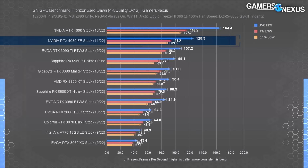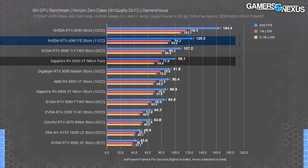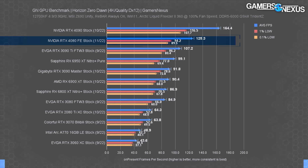Not life-changing for the amount of money, but then 125 FPS over 100 FPS might not be either, considering the price delta versus the remaining 3080s in inventory and 6950 XTs on shelves today. The 6950 XT does well here, outdoing the 3080 by 16%. 1440p and 1080p were both CPU bound on the 4080, so we'll skip those charts and not even show them. On to the ray tracing tests.